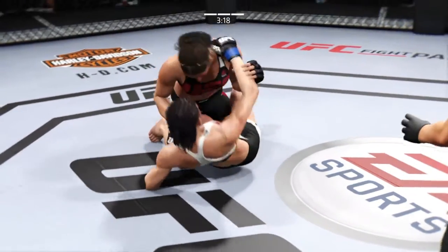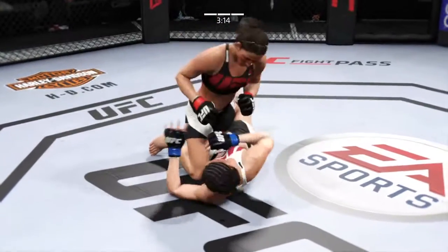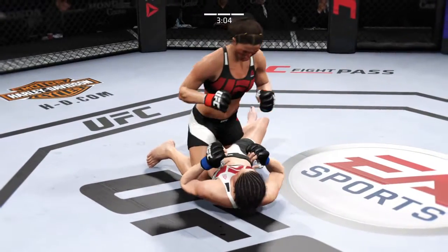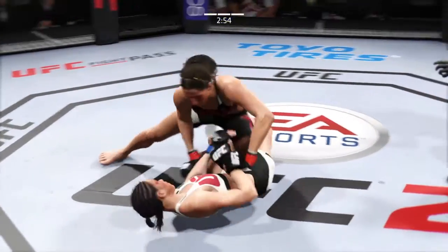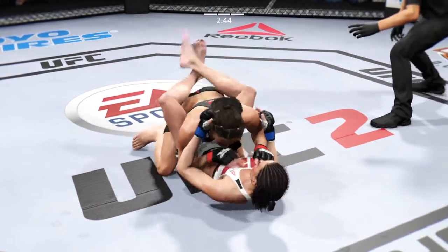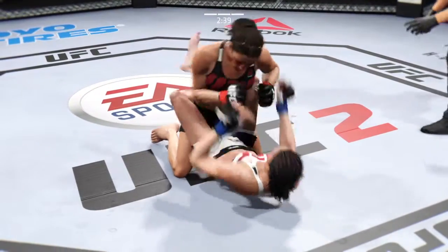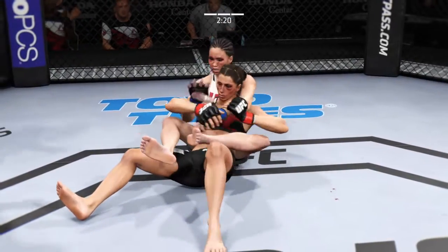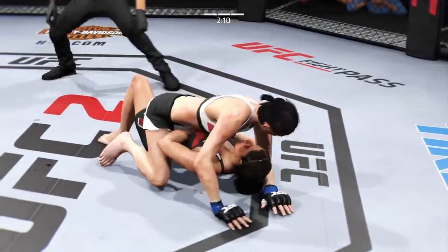Big punch from the bottom. Markos with good ground and pound. Three minutes remain. Good control here. Inside the guard again. Big shot from the bottom. Connected there. She's taking her back now. Full mount. Very nicely done.